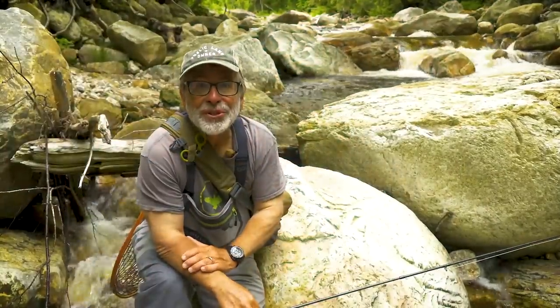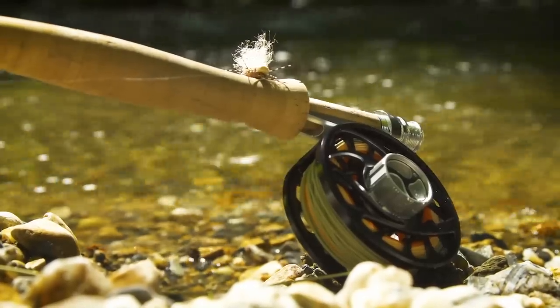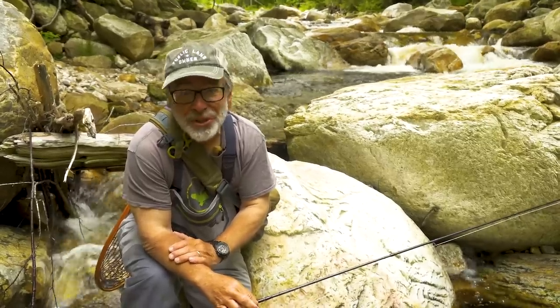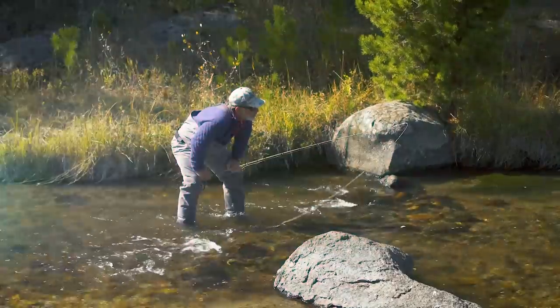If you're not catching fish in a small stream, just keep moving. It's usually not the fly. I've got a big, attractive dry fly on here. I'm hanging a nymph below it, not picking up any fish. The fish just haven't woken up. So hopefully by moving, you'll find a place where the fish are a little more agreeable.